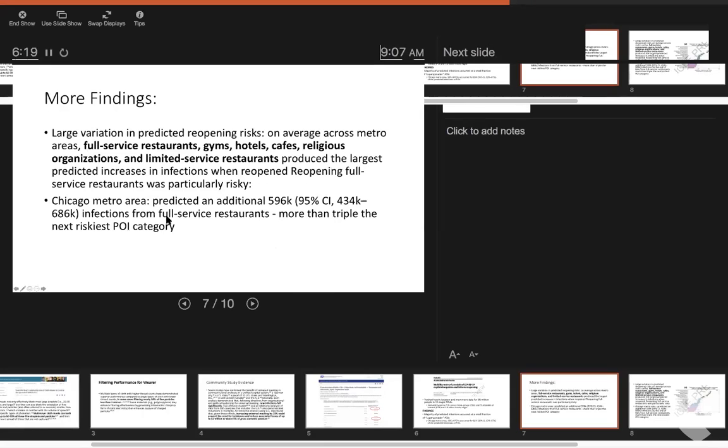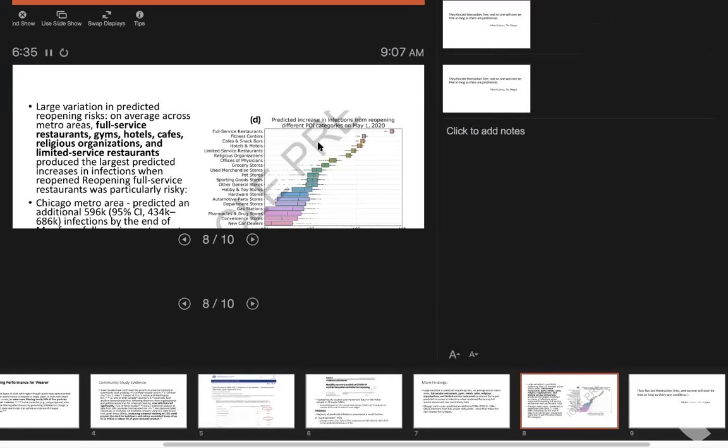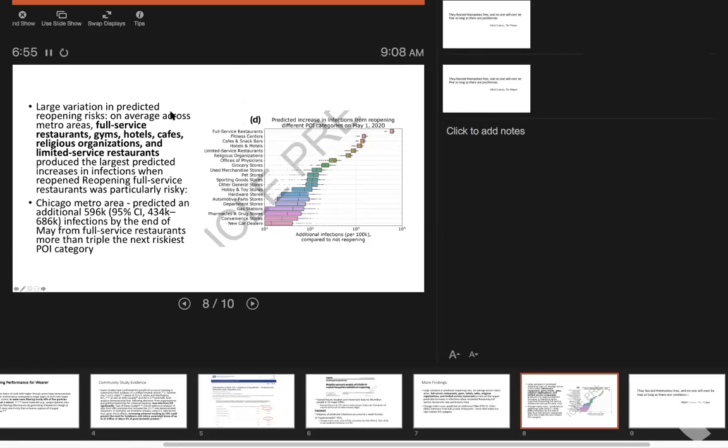And when they analyzed by metro area in Chicago, just looking at full-service restaurants, they estimated that almost 600,000 additional cases were associated with infections from full-service restaurants. Again, triple the risk of any other venue. And you can see this on the graph here, where up on the top right, those venues, full-service restaurants, fitness centers, cafes and snack bars, hotels, motels, limited service restaurants, and religious organizations, are by far the riskiest places for transmission, and that makes a lot of sense. This is where people are congregated together in close proximity for long periods of time and often unmasked, and often doing things like talking loudly, singing, etc.